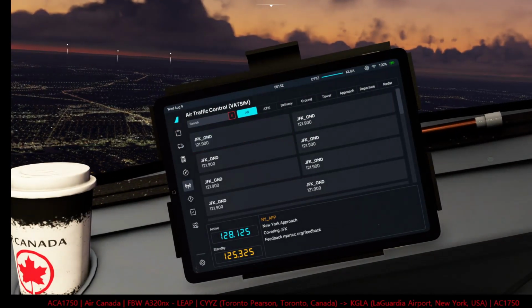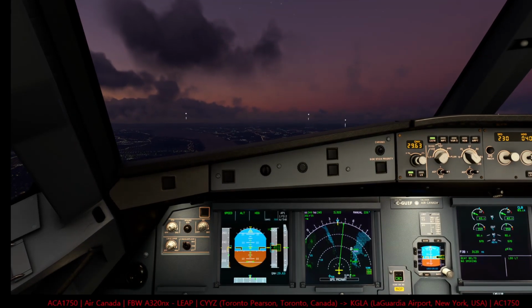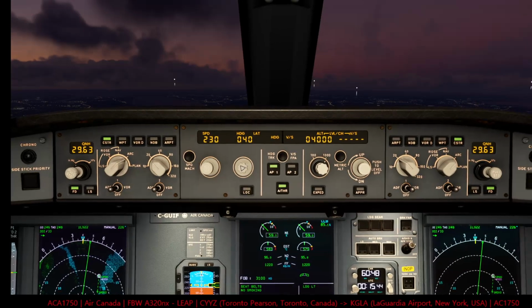New York departure, good afternoon, FedEx 557, airborne, approaching 4000. FedEx 557, departure, radar contact, climb maintain 7000. Climbing 7000, FedEx 557.